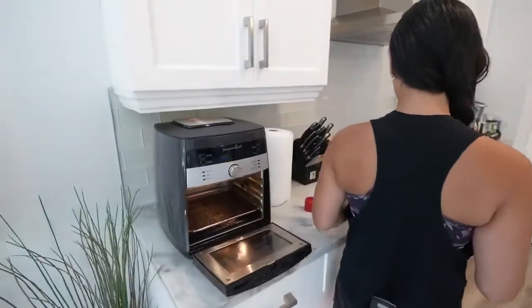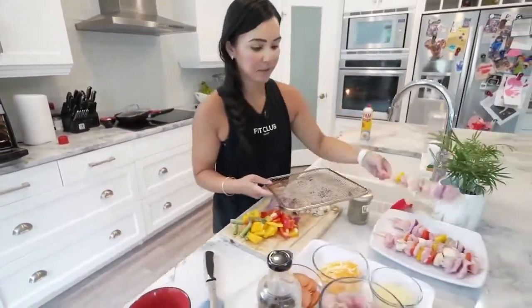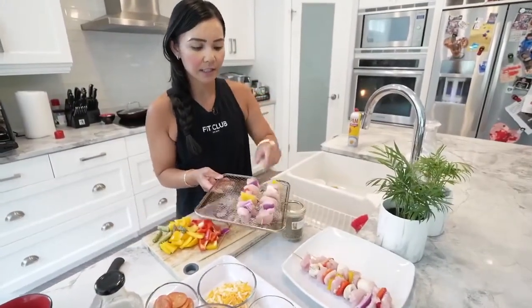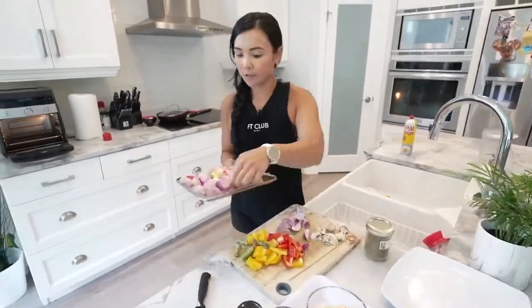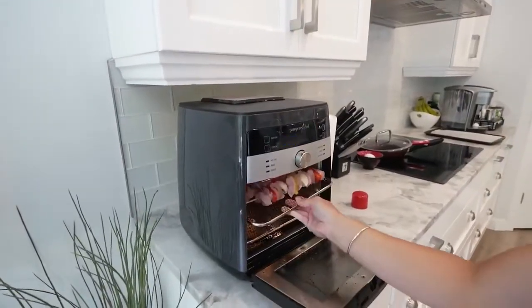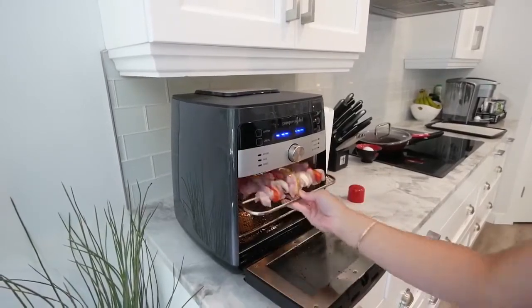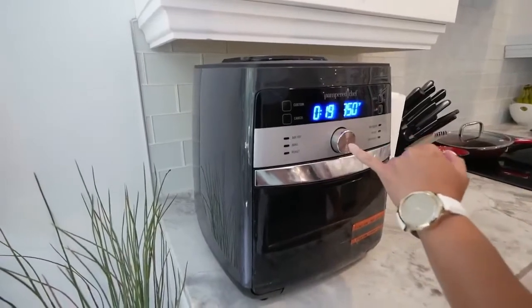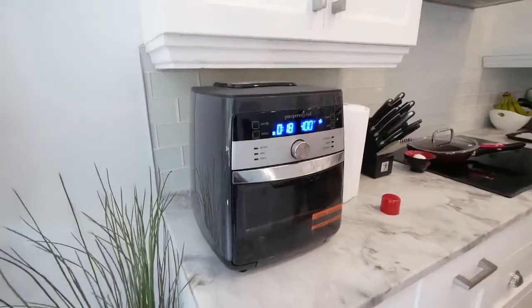I'm just going to lightly spray this first, and then just put the skewers here like this. They actually have some of those skewer sticks that come with it, but I don't have it. So I need to get that. I think that should be on my list. So I'm going to put this in my air fryer, just like that. Oh, hang on. My sticks were too long. There we go. Okay, I'm just going to press custom. Let's do, I don't know, 18 minutes. I'm just guessing here, at 400.